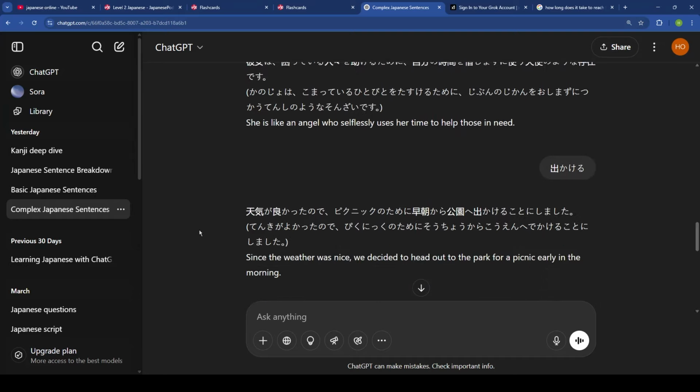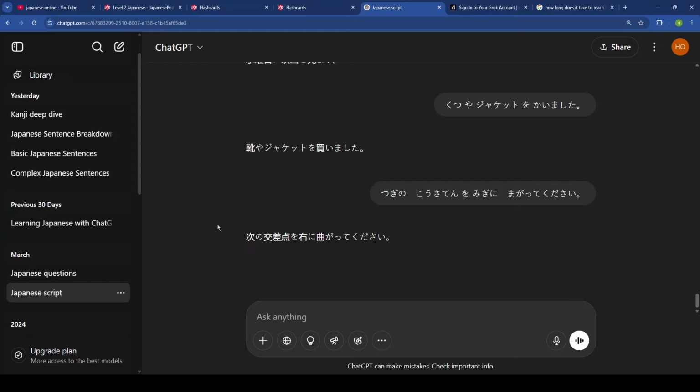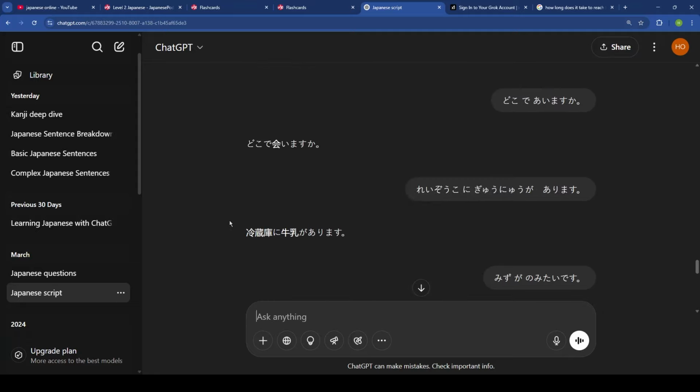So that's what I've figured out so far. There are so many uses for ChatGPT, especially when learning a language as complex as Japanese. I just wanted to share a bit of my thoughts for this language using this program. Learning this way, at least for me, is exponentially more fun and engaging.